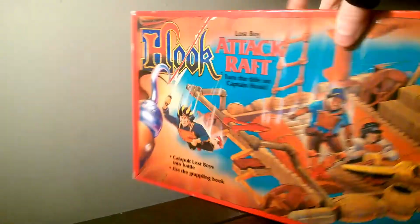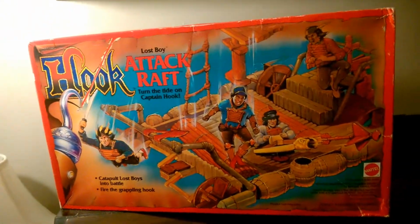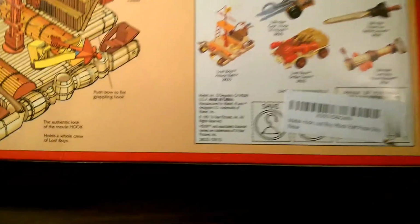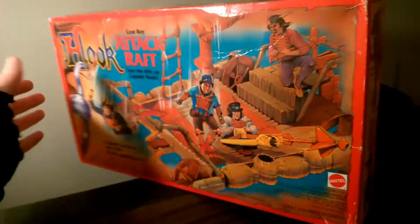And, man, I hate opening new old stock. I mean, just think about how long this has been sealed in here. Since 1991. That's older than a lot of the millennial snowflakes out there.